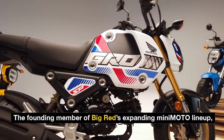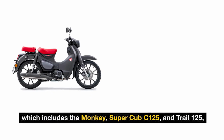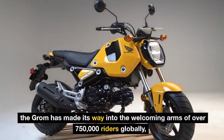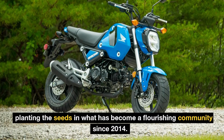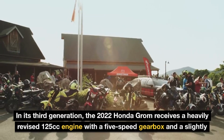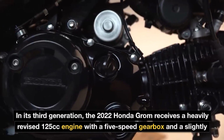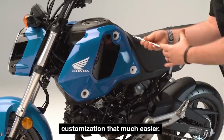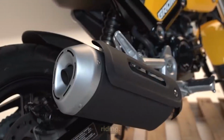The founding member of Big Red's expanding mini moto lineup, which includes the Monkey, Super Cub C125, and Trail 125, the Grom has made its way into the welcoming arms of over 750,000 riders globally, planting the seeds in what has become a flourishing community since 2014. In its third generation, the 2022 Honda Grom receives a heavily revised 125cc engine with a 5-speed gearbox and a slightly larger fuel tank, along with new styling and upgrades to make customization that much easier. The 2022 Honda Grom is all about the simple pleasures of riding.